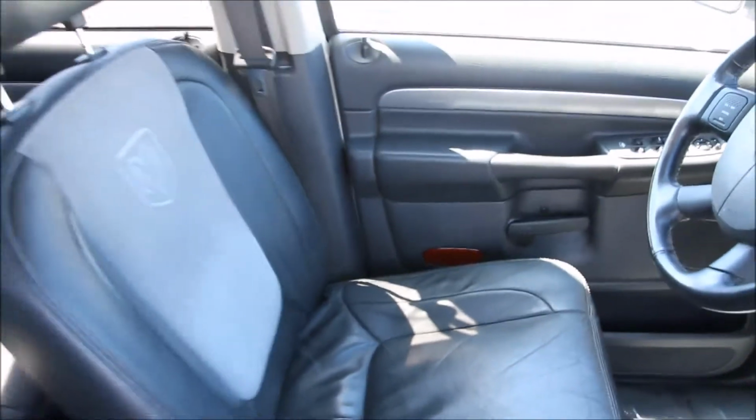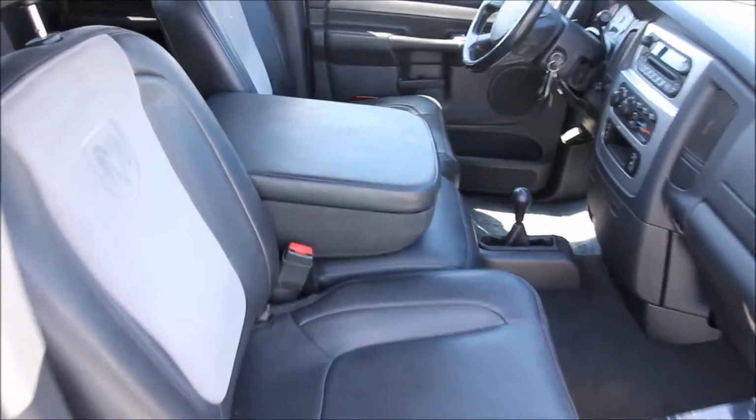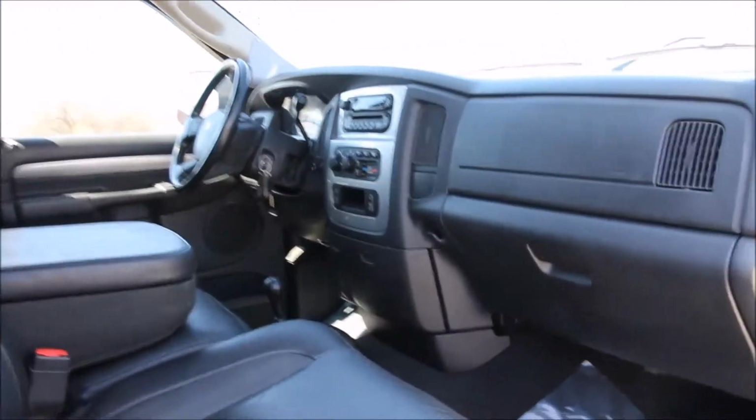This is your chance to purchase this very nice Dodge Ram 2500 HD Laramie 4x4, and we've got it at a great price. The truck is in excellent condition. It'd make a great purchase. It's been very well kept, and the truck is available for sale at any time.